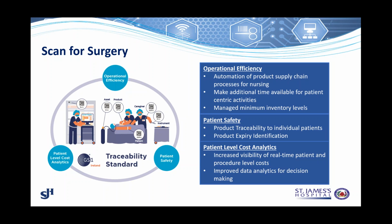In the area of patient safety, we also saw huge benefits could be achieved in the area of product traceability back to individual patients. So in the case of a recalled product, what we hoped to do was digitally link all those products to the patients, which would make recall much more efficient. We also wanted to get early identification of expired products and to hopefully take them out of the supply chain before they could be used.